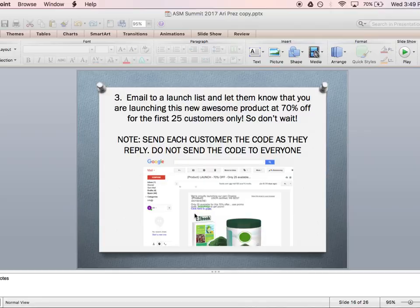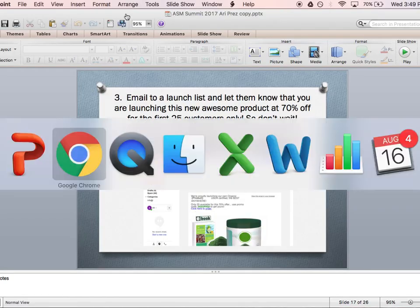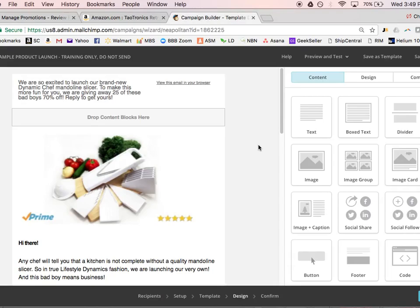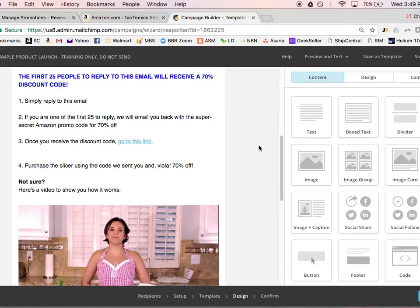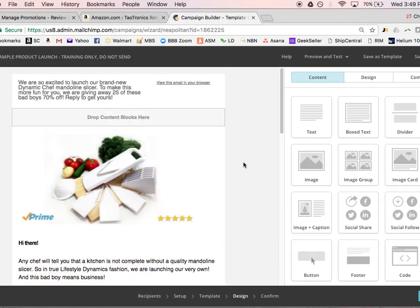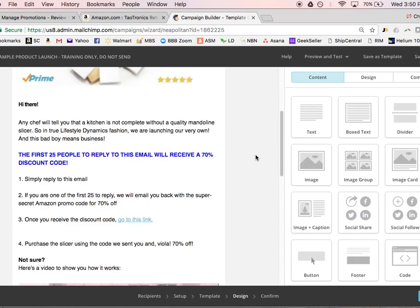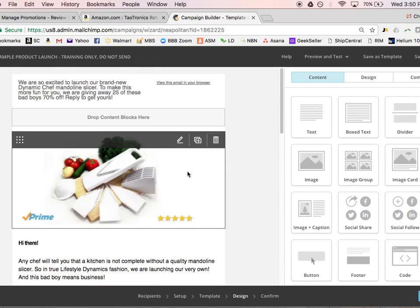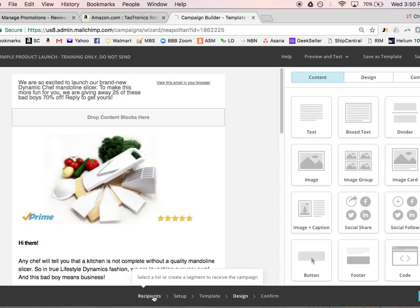Let me tab out of this, and I'm going to show you. I actually have MailChimp open, and I'm going to show you in my campaign builder. This is a real product that we're liquidating, so I don't care if you look at it. We're using this as an example, right? I'm not going to teach you how to use MailChimp, but essentially this is how we create our email.